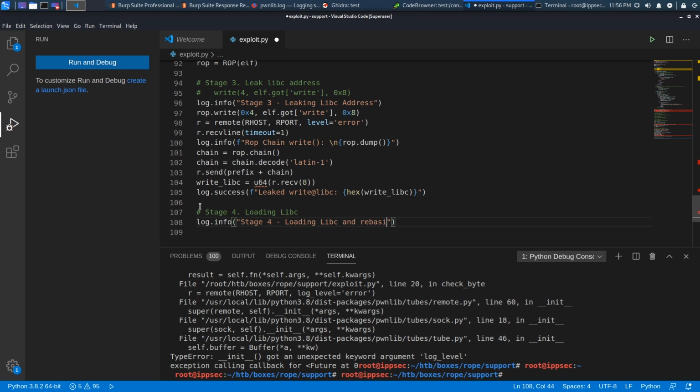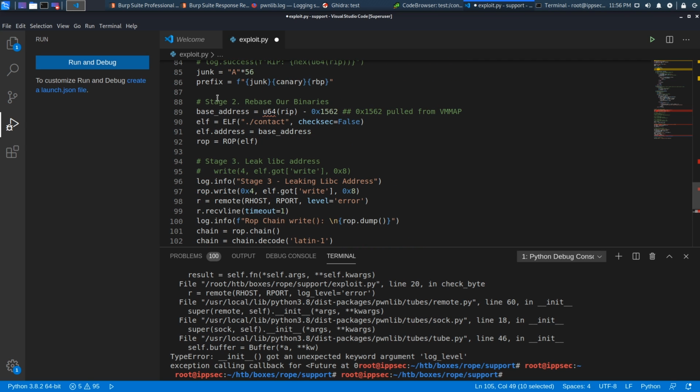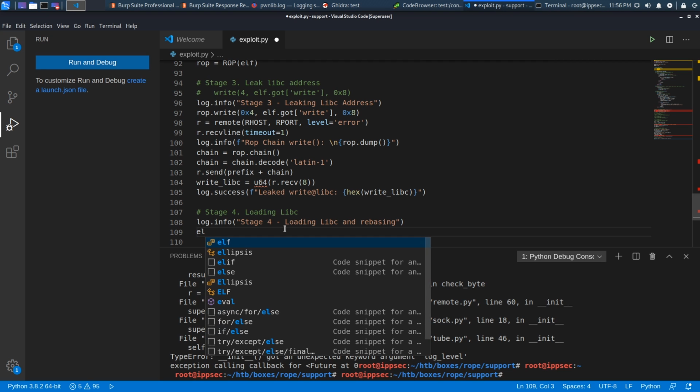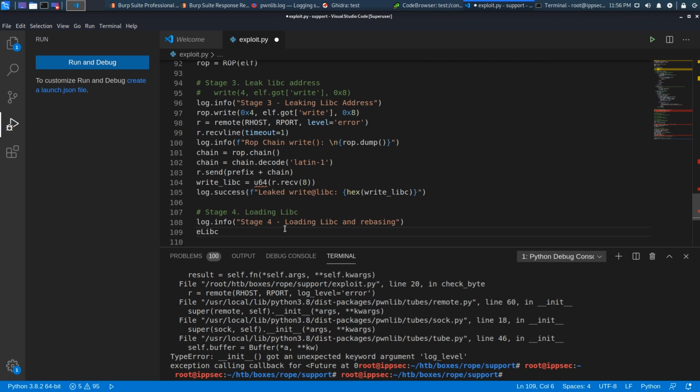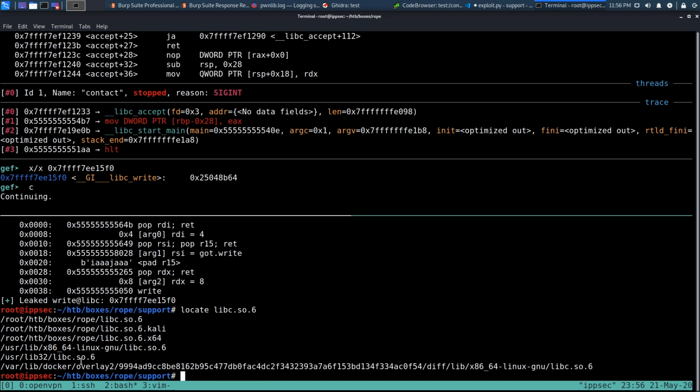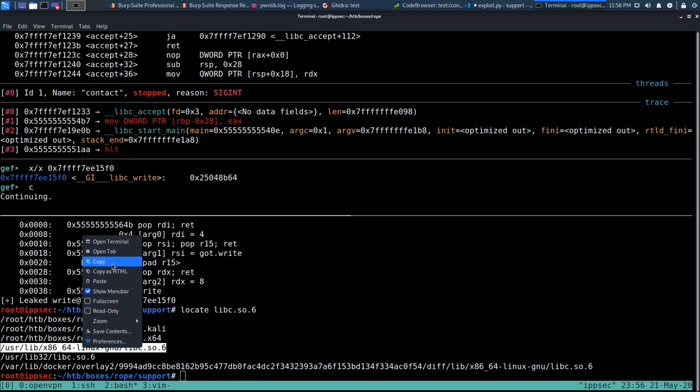Libc and rebasing. Now that we know where write is, we can load libc just like we did up here and get it working. So let's do libc. I don't know if I like that naming convention, but okay. Elf, and we probably should copy it here. So locate libc.so.6, and we want the 64-bit.